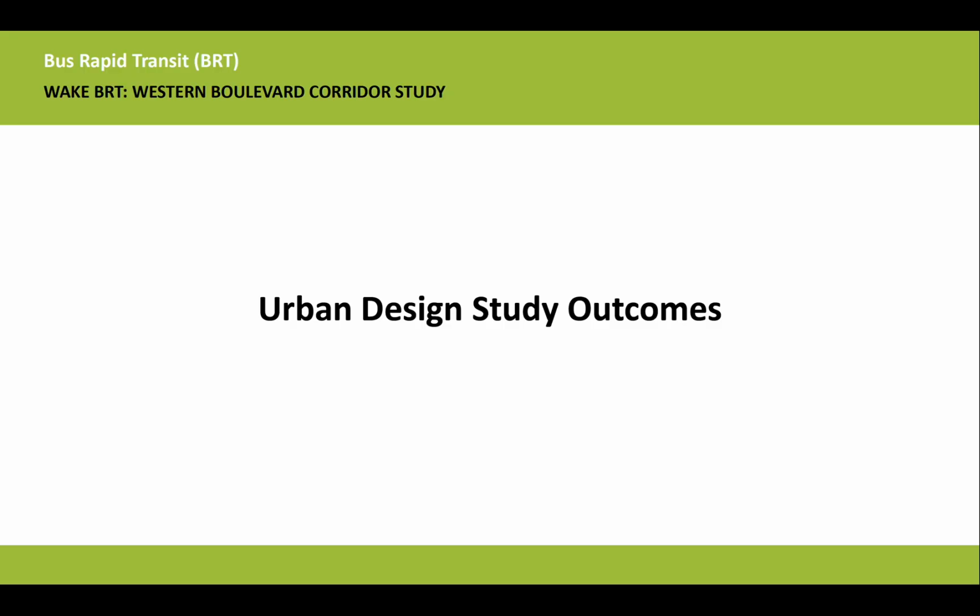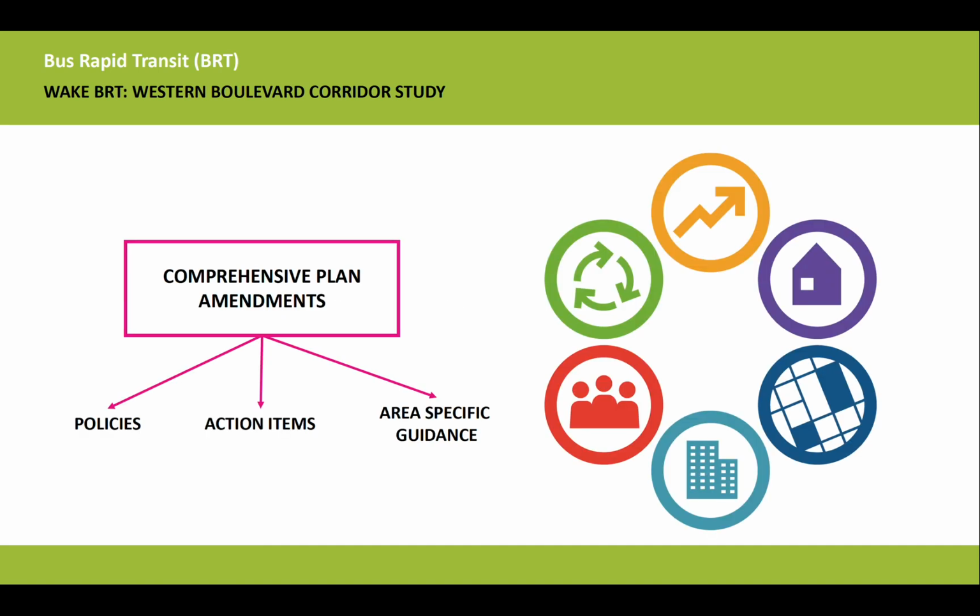Now let's briefly talk about the outcomes of the urban design study before diving into the specific recommendations. The report sets forth 3 distinct outcomes through comprehensive plan amendments: policies, action items, and area-specific guidance. Policies are meant to provide additional clarity to the city's vision for this BRT corridor. Action items are concrete steps that the city can take to further the vision outlined in this report. Finally, area-specific guidance adds detailed guidance for the study area to guide its transformation into a transit-oriented urban corridor.